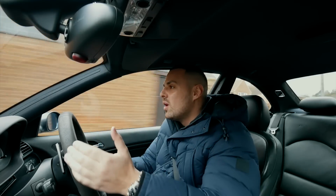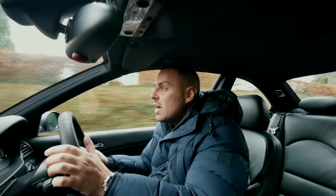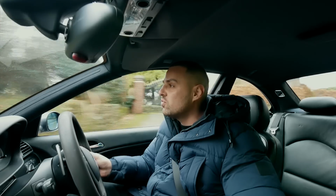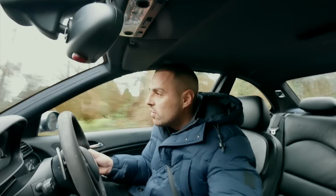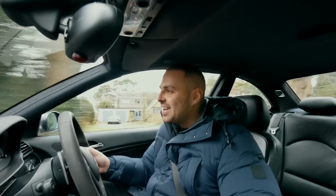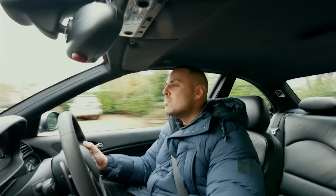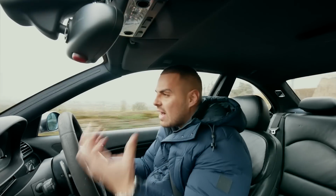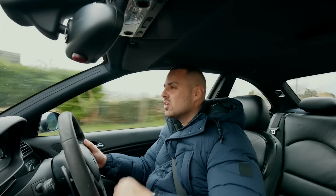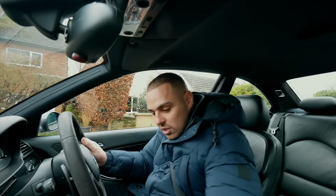Which is great. But the downfall with the automatic mode is like when you get to a roundabout, say you're approaching a roundabout in 3rd gear and you're slowing down, and then you decide you want to continue on your journey through that roundabout, exactly what I'm about to do now. It's in 3rd gear, you put your foot down, it has just dropped there. It's made me look silly, but sometimes it won't pick the gear that you want it to pick, and therefore you've got a lack of power. It's a bit of a pain in the arse.